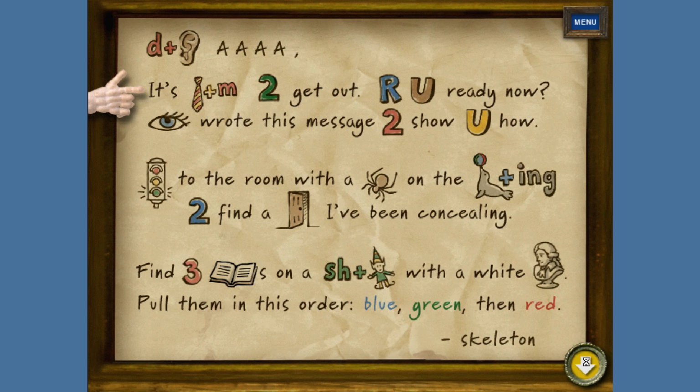I wrote this message to show you how. Go to the room with a spider on the ceiling to find a door I've been concealing. Find 3 books on a shelf with a white head. Pull them in this order: blue, green, then red. Skeleton.